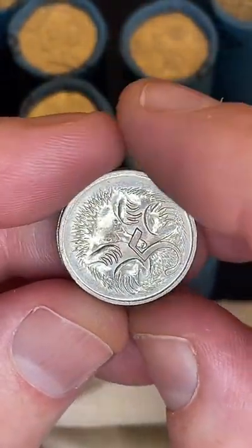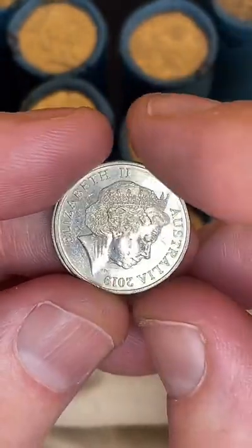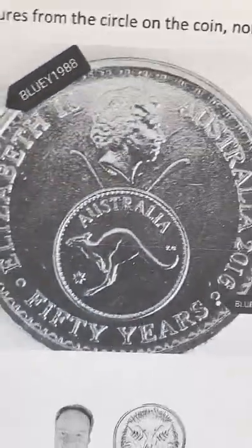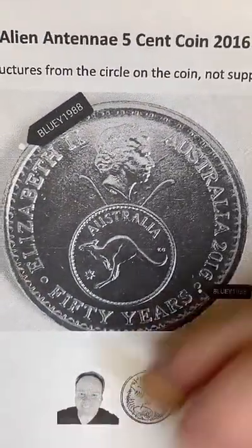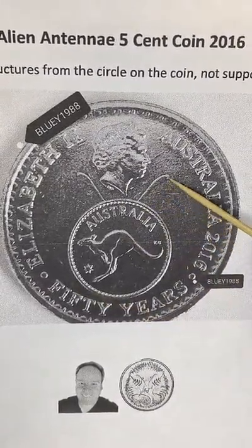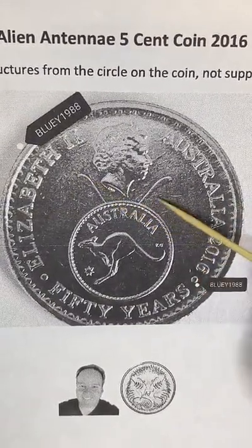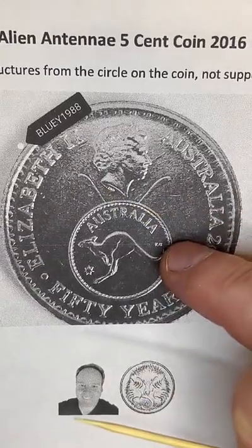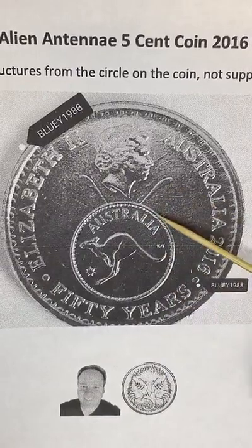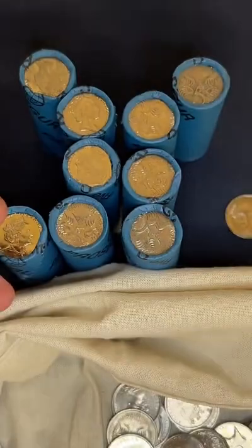Are there rare 5-cent coins? Yes, there definitely are. I was just listing some before. There's an Alien Antennae era 5-cent coin. This one here, and some current listings. This is a 2016 5-cent coin, but this one's got an error where there's these two bits of metal coming out of the circle. That's not supposed to be there, and these are really rare. This one here is listed for $15,000 at the moment on eBay. But there's two other listings, one at $10,000 and one at $12,300. So there's a rare one.